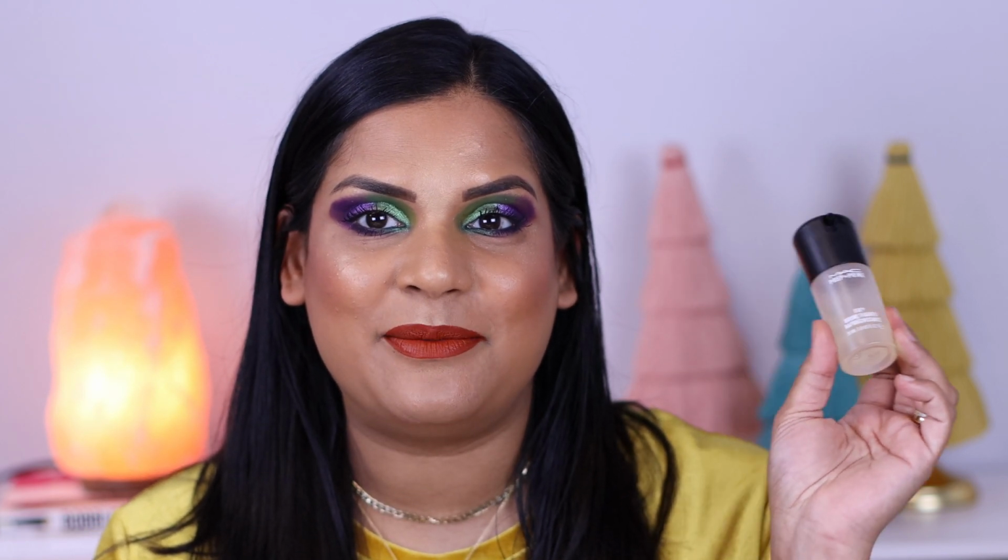Okay guys, so here is the final look with the Witching Hour palette from Alien Cosmetics. I just want to let you know what else is on my face today. So I have been using my MAC Fix Plus. I have a bunch of these small size ones. These are the scented ones that I bought when they first launched, thinking they were never going to do scented MAC Fix Plus, and now I have an abundance of them.